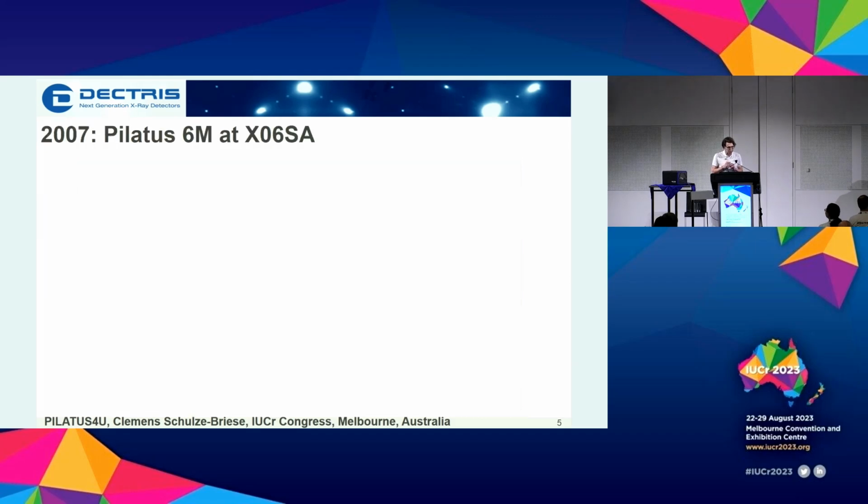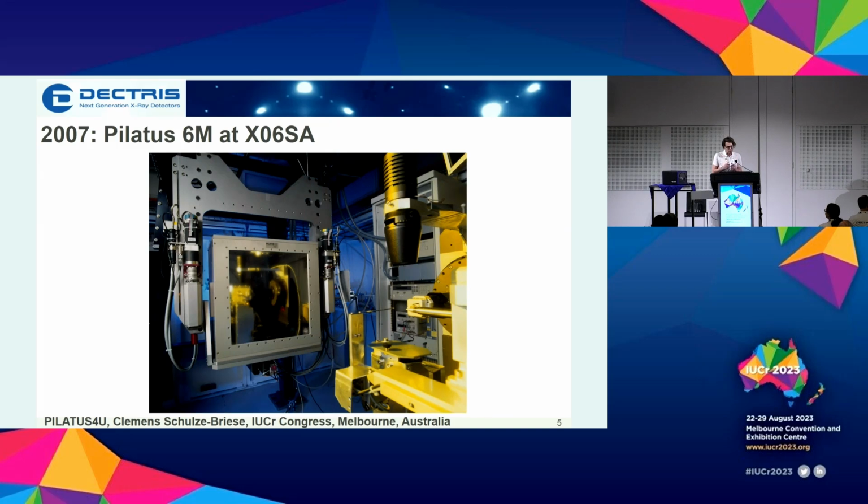And it took another 4 years before the first Pilatus detector was born. So this is the Pilatus 6M, which in 2007 came to the beamline X06SA, and this time it worked. So technically speaking, it's a Pilatus 2. And what you see here is really the first prototype. It has an area of 45 by 45 centimeters or something, and 6 million pixels, and approximately the dimension of the minibar in your hotel room.